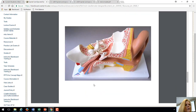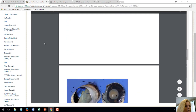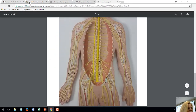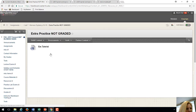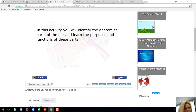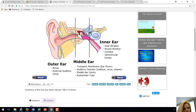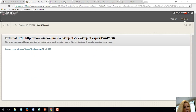So out on Blackboard, in our lab 7, there's a nice tutorial of the ear. So I recommend that you look at that. You can hover over and point to the different parts of the ear. So it's interactive. You can just hover over and look, it goes over all the different parts. So I recommend, take advantage of that. It's a good way to prepare for the lab exam.